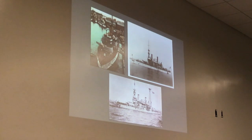Here's some pictures of her. She had this beautiful wooden deck, these large steel belts around her outside that made her very strong, but also very heavy in the water. Pictures here. There was a radio tower here. It was one of the first radio towers put on American naval vessels, particularly battleships. It was installed by Marconi himself.